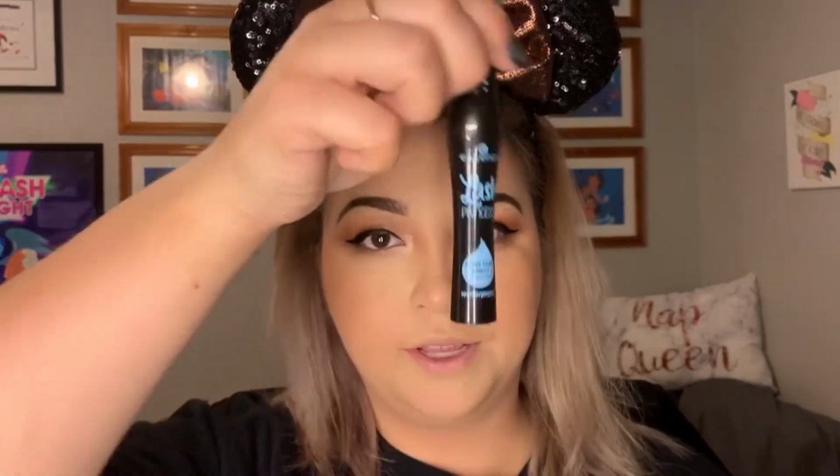Alright, then going in with the Essence Lash Princess False Lash Effect Mascara, and it's waterproof because my lashes will not stay up if it's not a waterproof mascara. And the awesome thing about this mascara, I just got it and I'm already in love, is it is a cruelty-free brand and it's so inexpensive. I think this was only like $3, which was just awesome. I feel like I go through mascara so often. If I could only wear one thing every day, it'd be mascara.